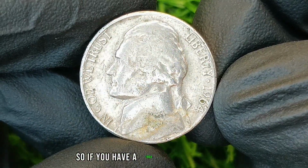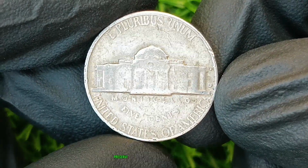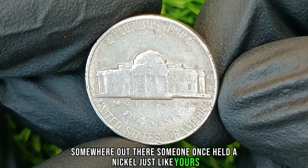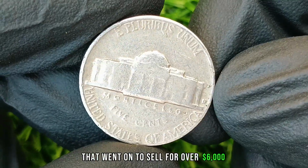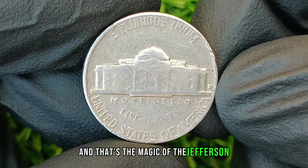So, if you have a 1964 Jefferson Nickel, treasure it. Study it carefully, preserve it, and remember, somewhere out there, someone once held a nickel just like yours that went on to sell for over $6,000. That's the power of American coinage, and that's the magic of the Jefferson Nickel.